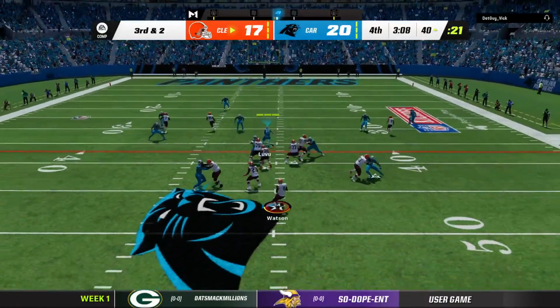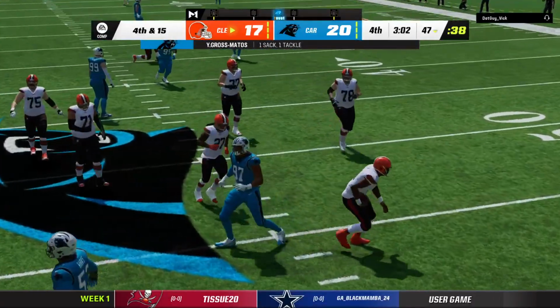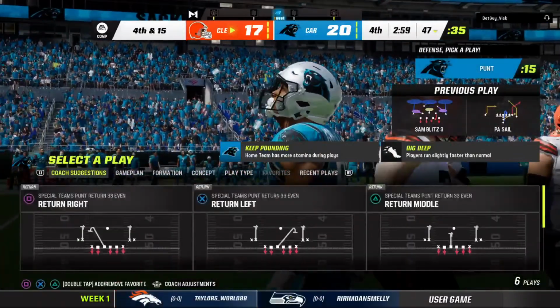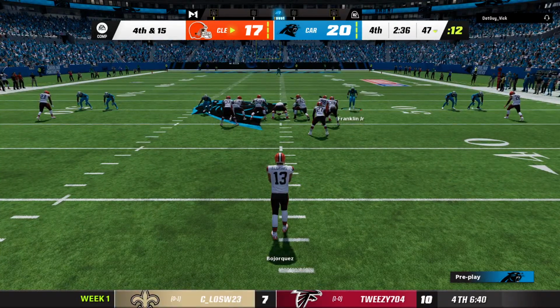Off of play action, it's Watson. And he's going to have to eat this one as down he goes. Taken down for the 5th time this game. Multiple defenders there to get him. The Browns send out their punter now as he'll punt it away for the 2nd time.